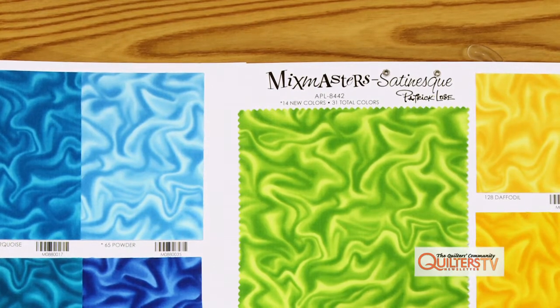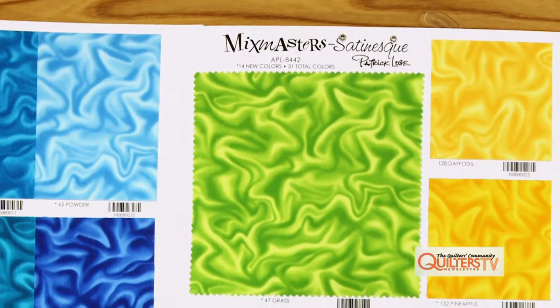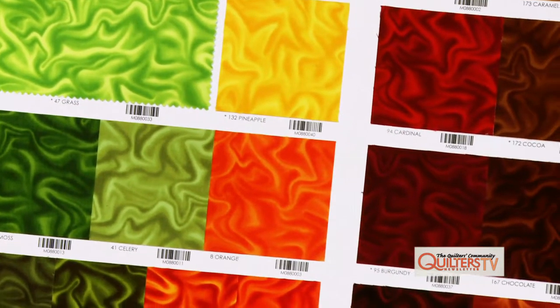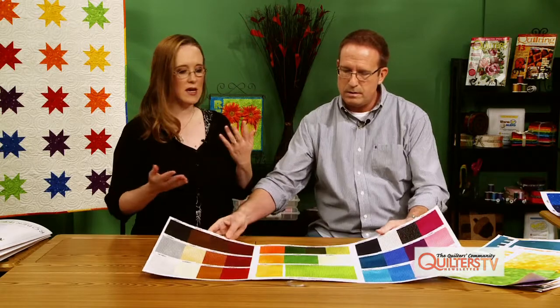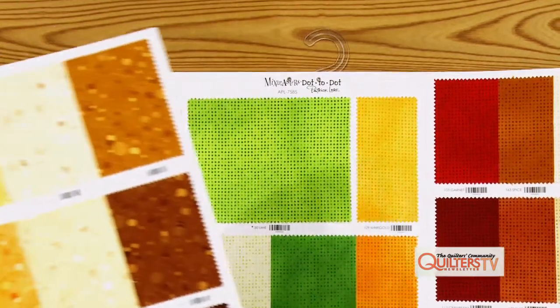Some people don't understand this, but the line of basics and blenders that I have with Robert Kaufman is called Mix Masters. And Mix Masters is just the umbrella name for the entire collection. And then each of those lines, like this one, is called Satinesque. There was a Scribbles. They're all under that Mix Masters umbrella. Right, okay. Well, you can use these in so many applications. We've seen quilts here that people made with your lines, for instance a Christmas quilt, and these aren't necessarily holiday fabrics, but you can use them in so many different ways. Right, because you can blend them in.